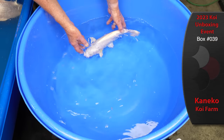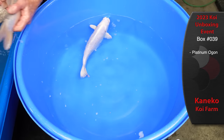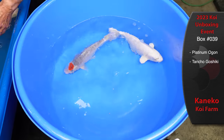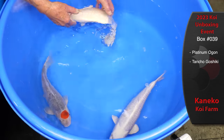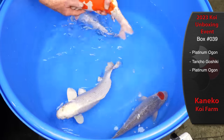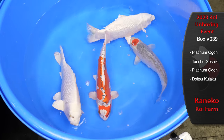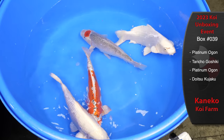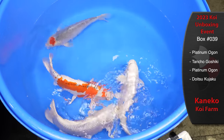And this is our last box from Kaneko Koi Farms. We start with a Platinum Ogon. We also have a Tancho Goshiki. Really nice circle on the forehead of this one, with an even good gray scalation on its back. Another Platinum Ogon. And finally, a Deutz Kujaku. This brought our total to 26 fish in 5 boxes from Kaneko Koi Farms.